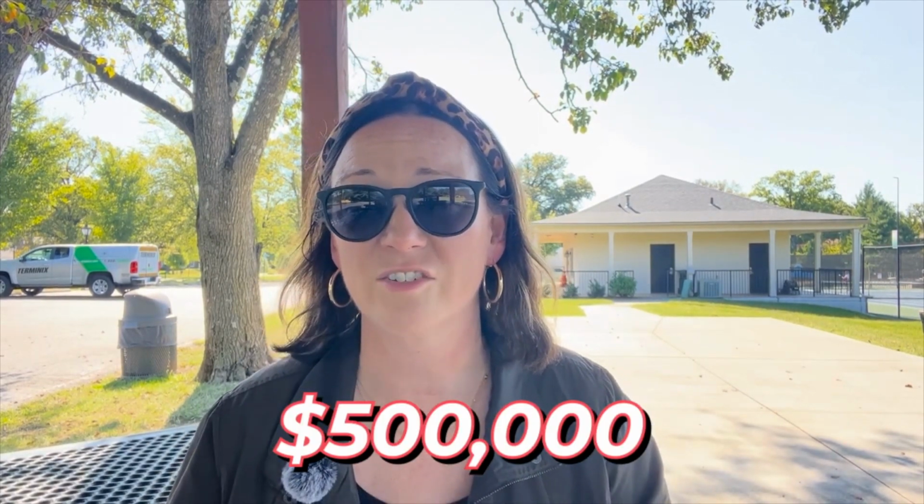Home prices can range anywhere from the mid-200s all the way up to over $500,000. So if you're looking at something in that $200,000 range, you are going to have to look at a townhome or a condo. The community actually has several complexes that offer those. So if you're wanting to get into this neighborhood, or maybe you're retired and looking to live near your family who lives in this neighborhood, then you're going to want to consider the condos or the townhomes.